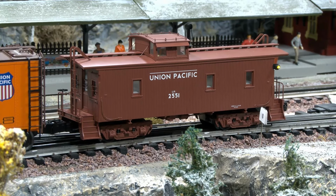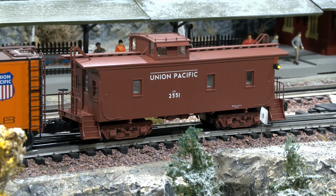All our papers are in order. Yard boss says we're good down on the east end. Let's get rolling while I call for signals.